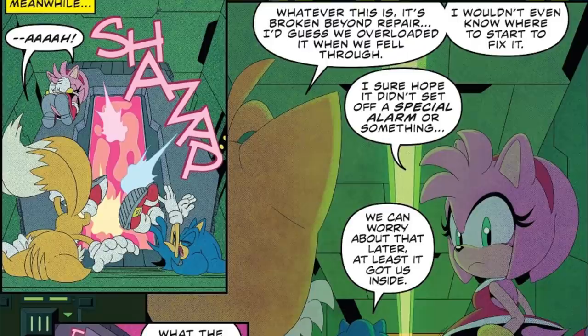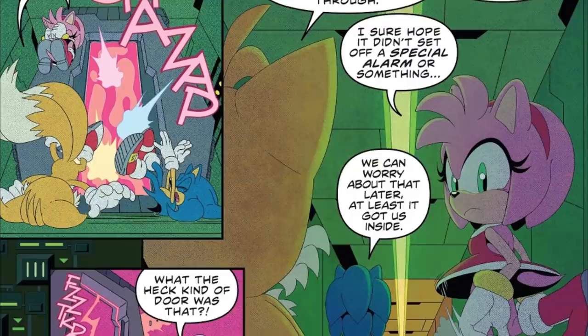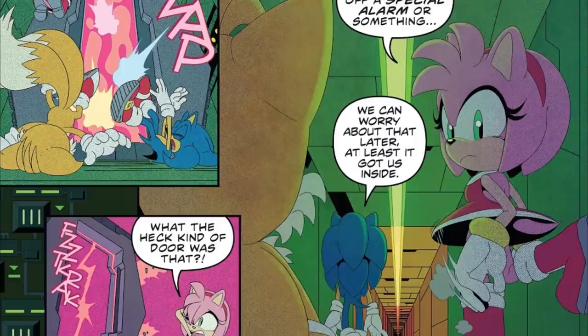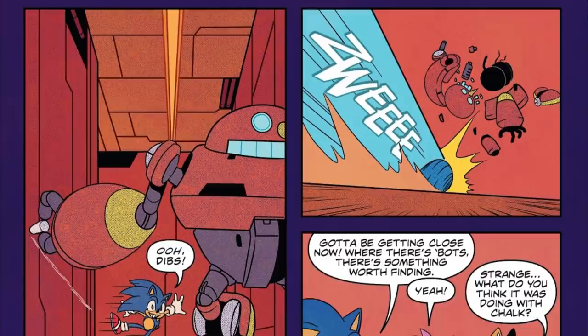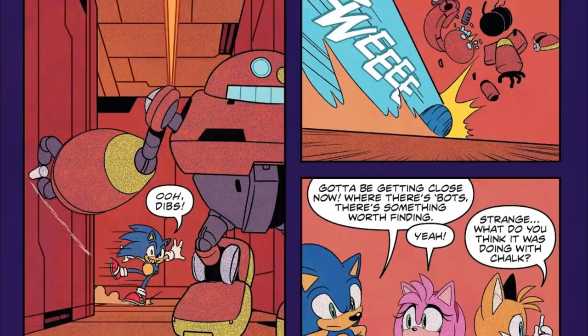But yeah, the girls are off to the tower themselves as we once again shift our focus back to Sonic, Tails, and Amy, as they arrive on the other side of this, well, teleporter door, whatever that was. It shuts itself off, therefore shutting them off from an exit, as they find themselves peering down a long hallway. This could be a trap, this could be dangerous, but Sonic's never been one to shy away from a new adventure. So he immediately speeds down the hallway, finds himself an Egg Pawn, and immediately wrecks it, saying that if there are bots close by, there's gotta be something worth finding.